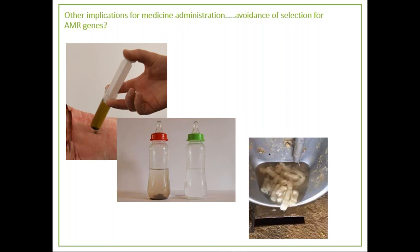We should also consider that if we do use antimicrobials and administer them through the water system, we have problems in that potentially we may leave behind resistant bacteria within that biofilm. So a cleaning of the system before administering antibiotics, and then a cleaning of the system afterwards in order to avoid selection for antimicrobial resistance should be considered.